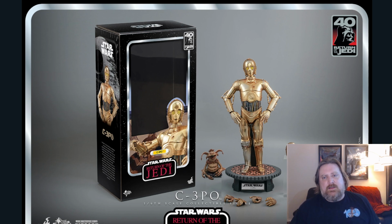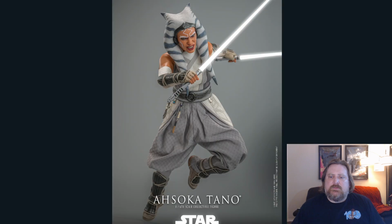And again, I love Return of the Jedi. It's my favorite of the original trilogy, so I definitely want more figures from that film. On to number 4, Ahsoka Tano.